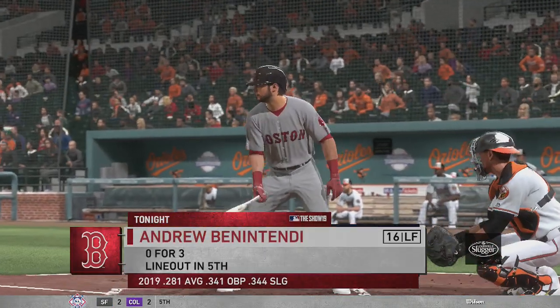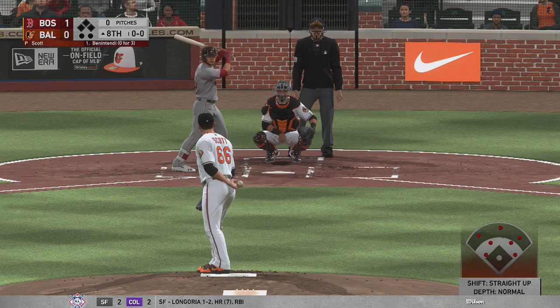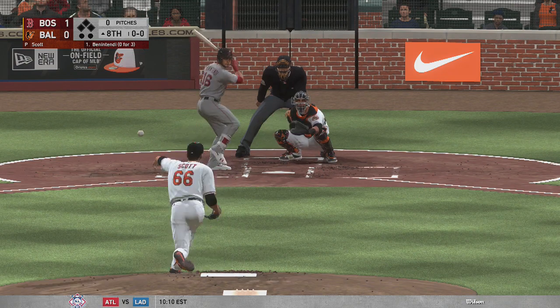So the batting order turns over now and set to go, Andrew Benintendi. He lined out in his last trip, so looking for better fortunes here. Yeah, he hit it hard. That's all you can ask. You can't control the result sometimes, Matty. Just unlucky with the placement.